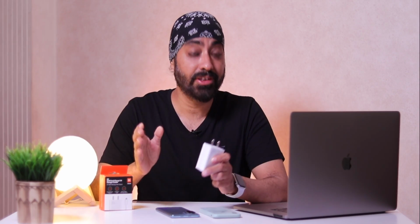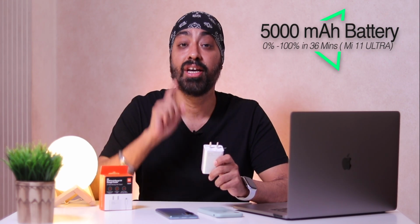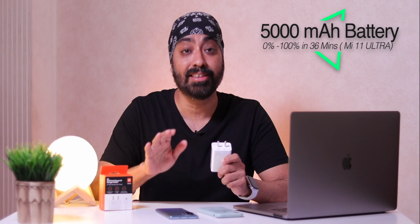So here it is. Now I use this for everything, quite literally. My MacBook Pro that now uses USB-C to charge, my Mi 11X Pro, and even my iPhone. But of course I have to use a lightning cable for that. But with a fast charger like this, it's the only one you're gonna need. It's ideal if you actually have a Mi 11 Ultra. It supports 67 watt charging and will charge a 5000 mAh battery from 0 to 100% in just 36 minutes.